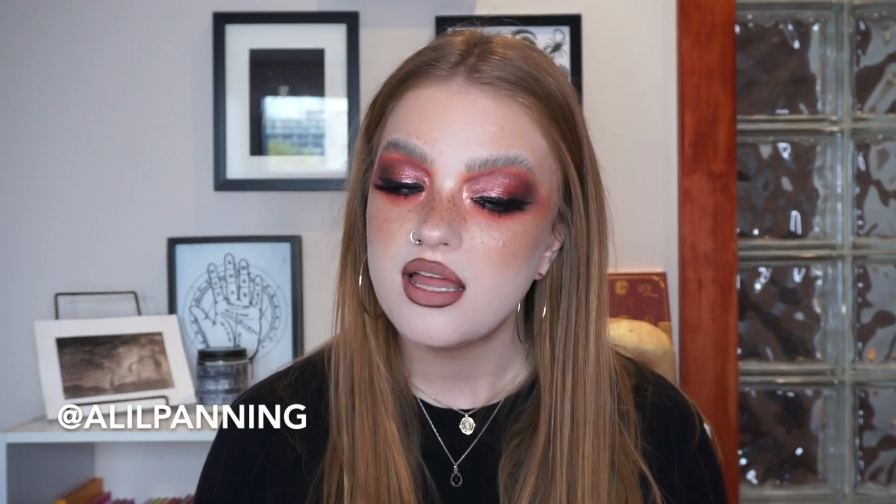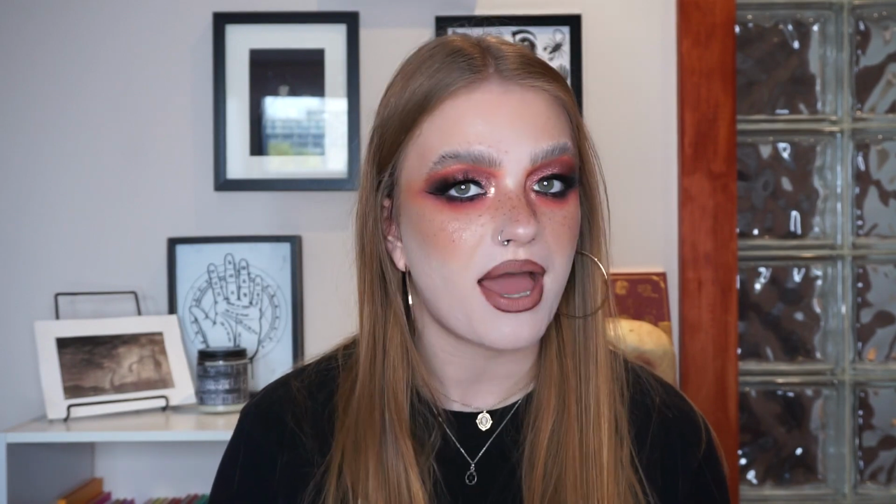It's such a great way to go over your palettes, I feel, and so interesting to see what is your least and most favorite shade in the palette, because it's going to really depend on your makeup preferences, what you like, what you dislike, obviously, but that is going to be so different for everyone. And I also know that a Lil Panning on Instagram, who I love, her account did not do this exact thing, but she has done in the past least and most favorite shades and palettes, and so I also was inspired by her.